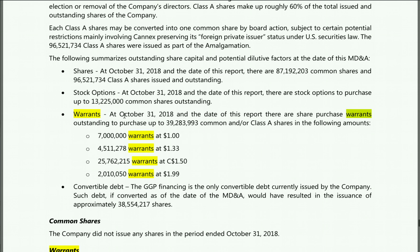And right here, warrants at October 31st, 2018. The date of this report, there are share purchase warrants outstanding to purchase 39 million shares of common and or Class A shares. And they have 87 million common shares outstanding. They've got warrants for 50% of that amount to increase their outstanding shares by 50%. They got 7 million warrants at $1, 4.5 million at $1.33, 25 million at $1.50, and 2 million at $1.99. So between $1 and $2, they've got 40 million shares, 50% of their outstanding shares.